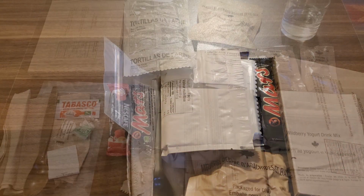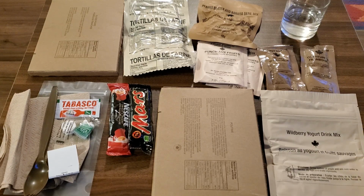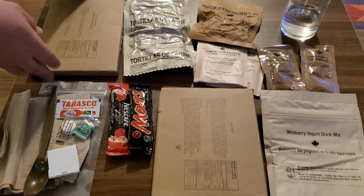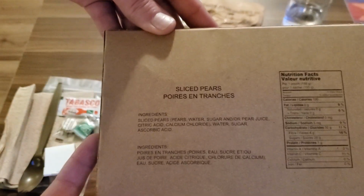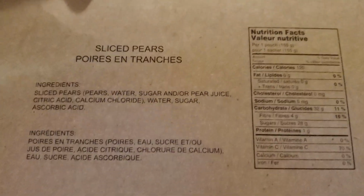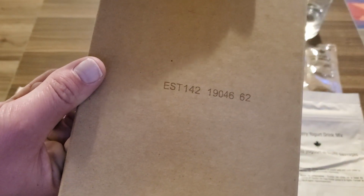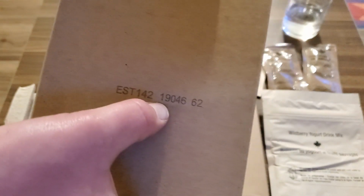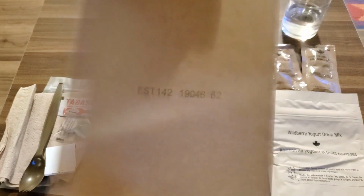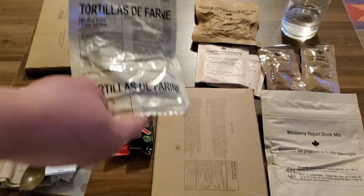Mars bar. Ooh. Okay, we've got everything out, so let's take a look at what came in this Canadian ration. First off, we've got sliced pears. That'll be a nice dessert. Yeah, it's got some ingredients. Really nothing incredibly interesting. Just some nutritional facts in French and English there for you, because we are Canadian, and that's how we do things. I'm guessing this was manufactured on the 46th day of 2019, but that's purely a guess. Yeah, 62 means maybe it's the 62nd one that day.